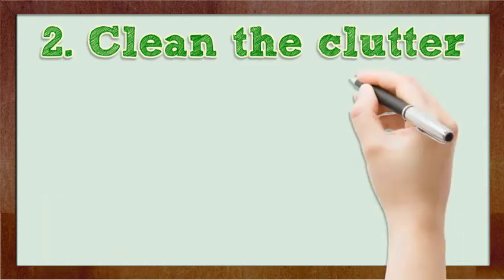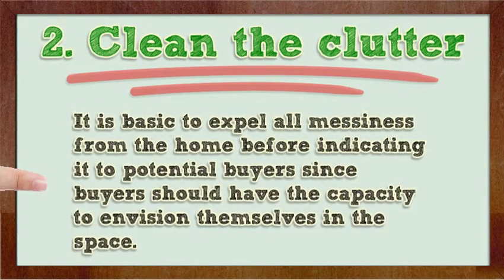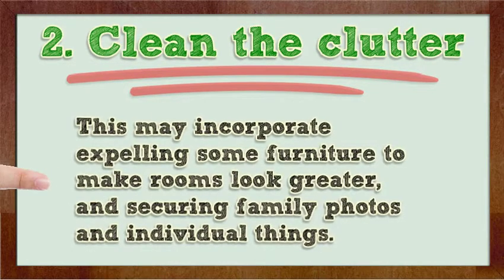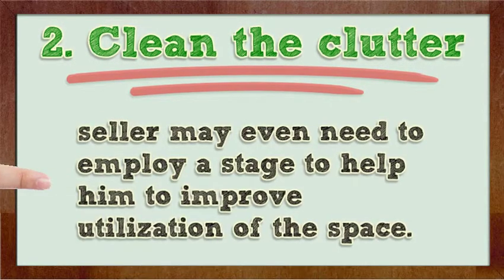2. Clean the clutter. It is basic to remove all messiness from the home before showing it to potential buyers, since buyers should be able to envision themselves in this space. This may include removing some furniture to make rooms look bigger, and storing family photos and personal items. The seller may even want to hire a stager to help him make better use of the space.